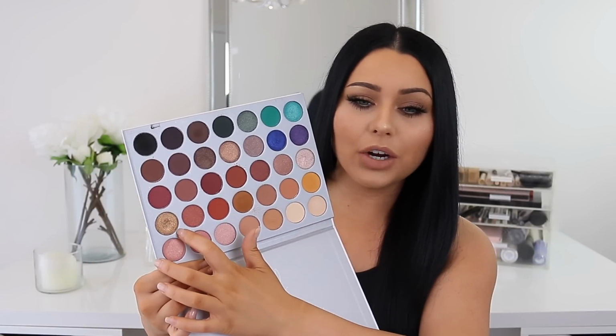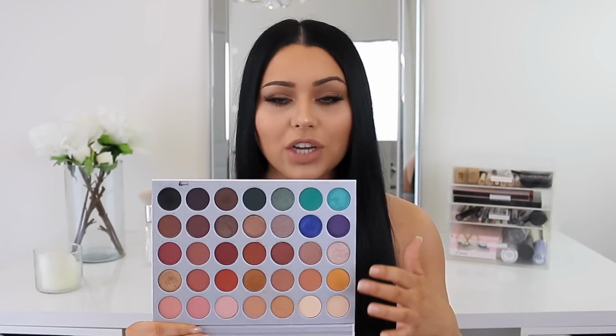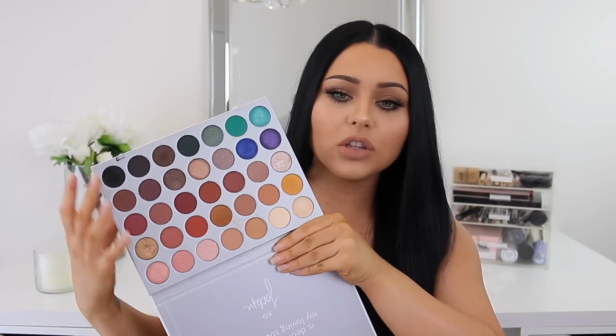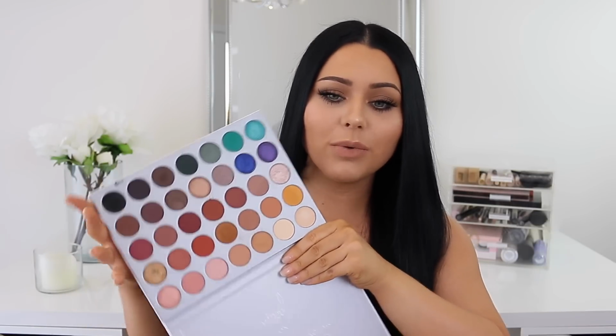Beautiful pops of colors that I love, and they work so beautifully. And this shade right here, I believe is called Queen. This shade literally looks like it is 3D or something. It looks like it's alive when you apply it on the lid. You don't even need to wet the brush. It is so amazing. The quality of this is bomb and the shade range is amazing. So I feel like it's a little dream palette.